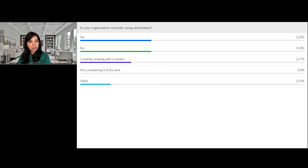Okay, let's see what we have. So an even split, 31-31 between the yes and no's. And we have a third currently working with a vendor. Good thing is that at least everybody's considering something. I'm very curious to see what the other is.